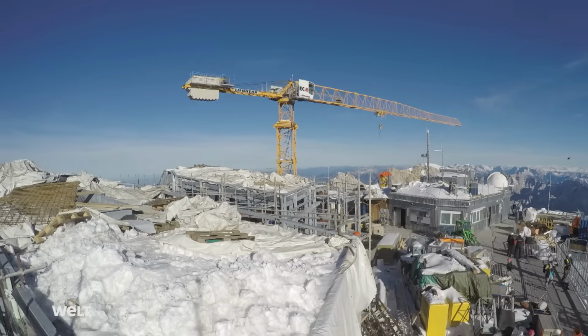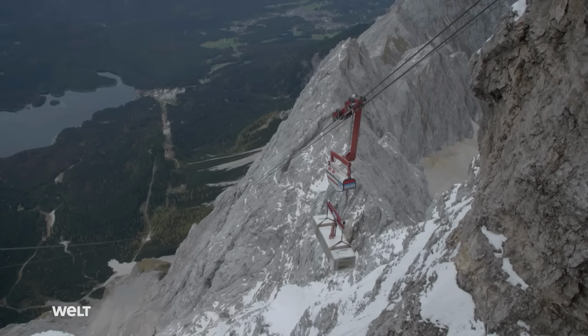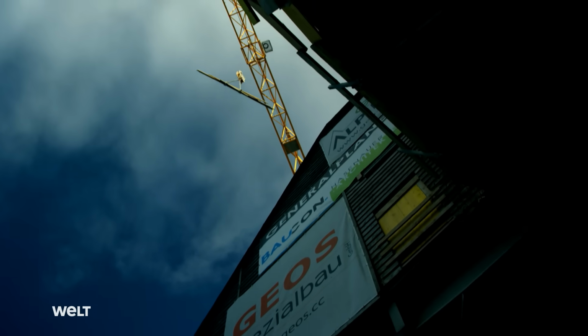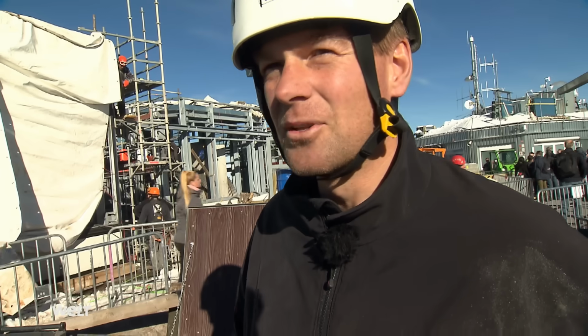On a construction site in the valley, I can drive up with 4 trucks, unload them, and everyone has their stuff. Here it all comes by crane. So of course it takes more time. That's the logistical balancing act we're dealing with up here.